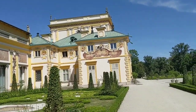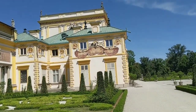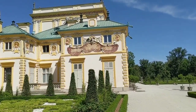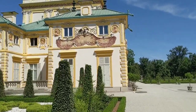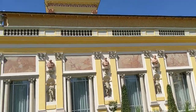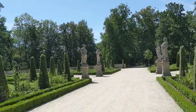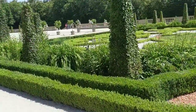I think my favorite decoration of the exterior of the palace is this guy here. The angel. It's awesome. There's some paintings, of course, and of course tons of Greek statues, because why not? That's culture.